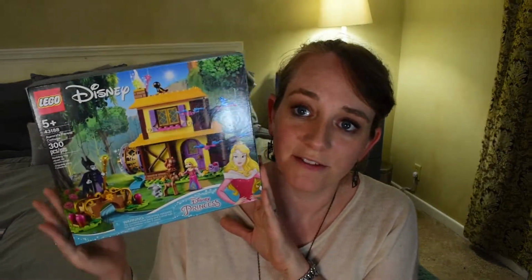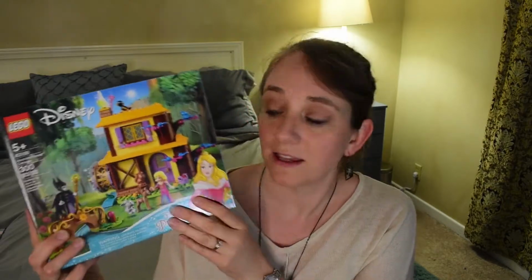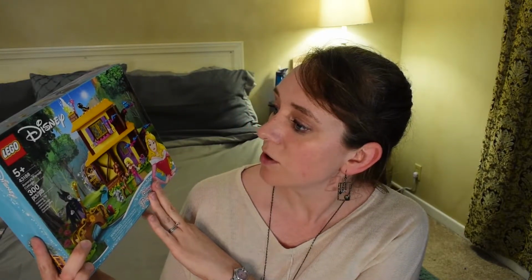All right, of course, no Addington birthday is complete without Legos. So Kavannah is very, very into princesses and Legos, so we got this Aurora's Forest Cottage Legos. So this will be fun.